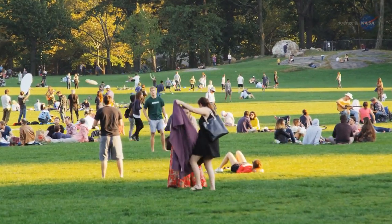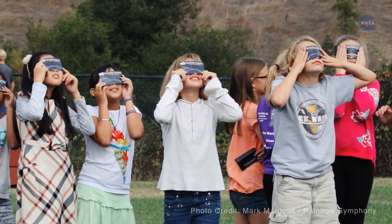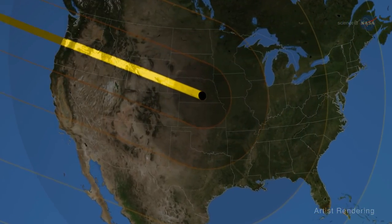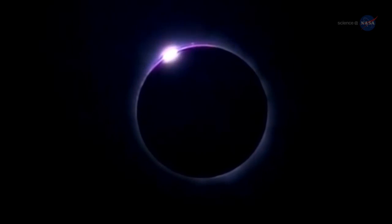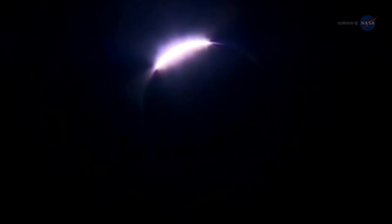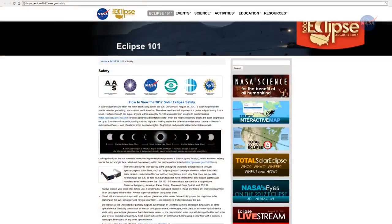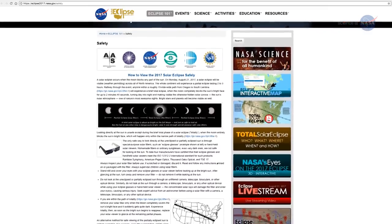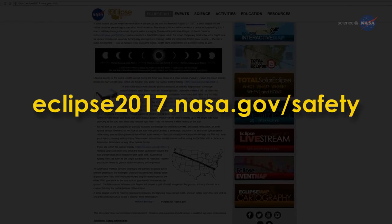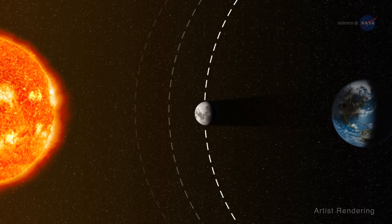Young reminds everyone to be safe. Solar filters such as eclipse glasses are necessary to look at the sun directly. If you're in the narrow path of totality, you can safely remove your solar filter when the moon completely covers the sun. However, when the moon moves off the center of the solar disk, even a little, the sun's blinding surface reappears, and you should once again use your solar filter. NASA has a whole web page devoted to safety tips. eclipse2017.nasa.gov/safety.